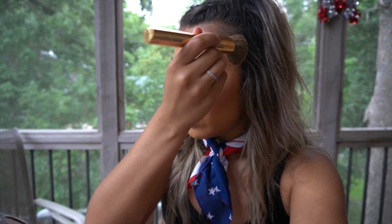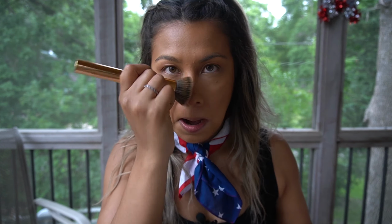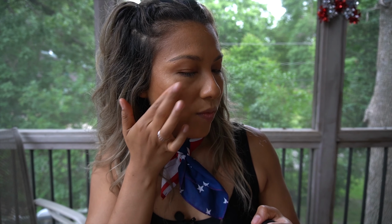Then I go back to the foundation brush and I just blend the edges out. I think that's so key. I'm going back to that shimmer primer for more glow. It's just so beautiful. I want to put this all over my body, that's how pretty it is.